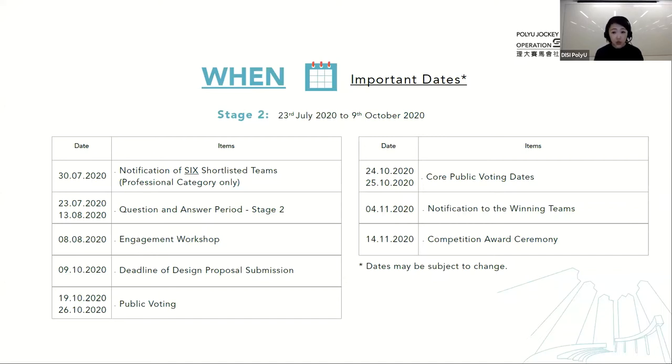What happens for the university category? After you submit your stage one by the 30th of June, which is the end of next month, you're going to receive your competition code. If you pass the pre-qualification and the submission criteria, you will have this competition code so that you can enter stage two right away. There is no screening exercise for the university category. All six shortlisted teams under the professional category must attend the engagement workshop on the 8th of August. For the university category, all the teams who have successfully entered the competition will be encouraged to join our engagement workshop.